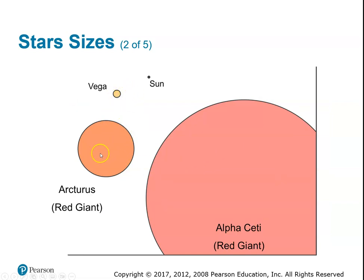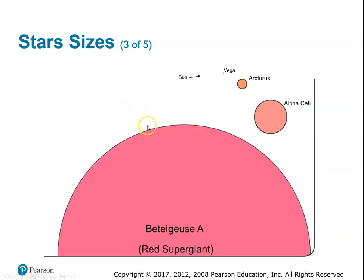But notice Vega is small compared to the red giant Arcturus, which is more of a fall star. It's in Boötes. That's the name of the constellation. I always like saying that. Anyhow, this is an even bigger star called Alpha Ceti in the constellation Cetus, the whale. So remember, this is just to scale. And even Alpha Ceti is small compared to Betelgeuse, right?